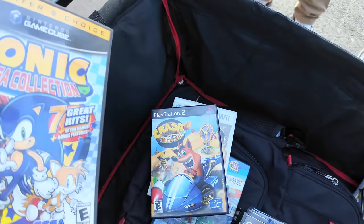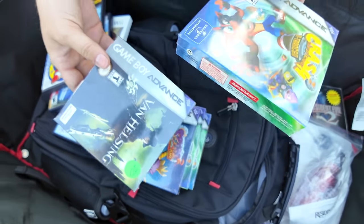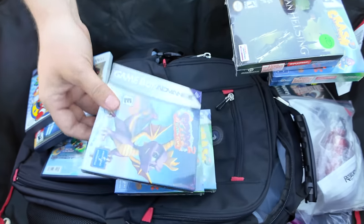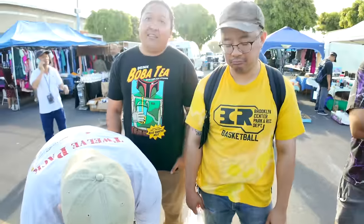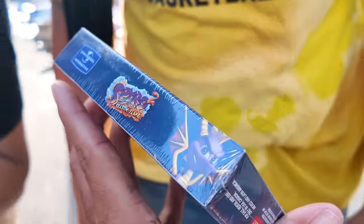Mario Strikers. Crash this. And these freaking bootlegs Curtis bought, dude. What'd you buy? Dude, I got some sealed Game Boy Advance games. So you bought those fake ones from Brian? Yeah. They look fake, don't they? Yeah, they look real. Wait, let me see that thing. Does it have that weird... Oh, it does. On the fake ones, it has the horn on the top left of Spyro.